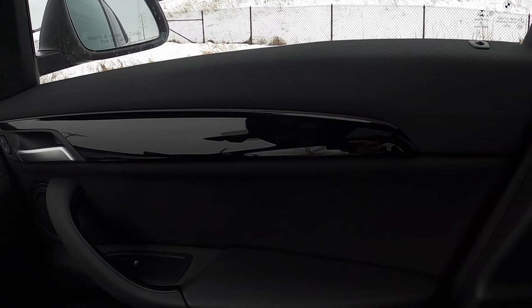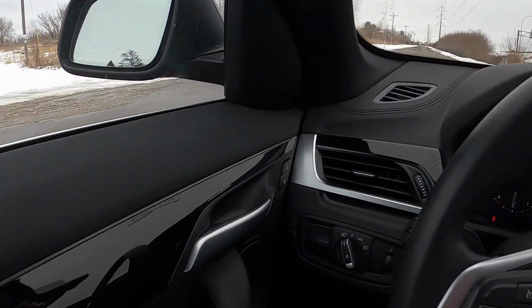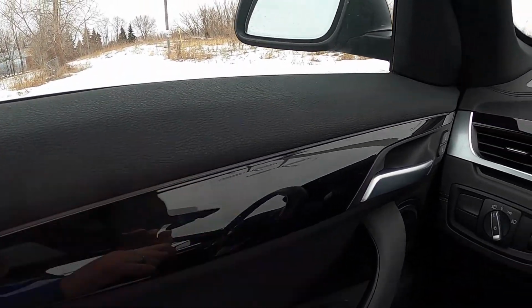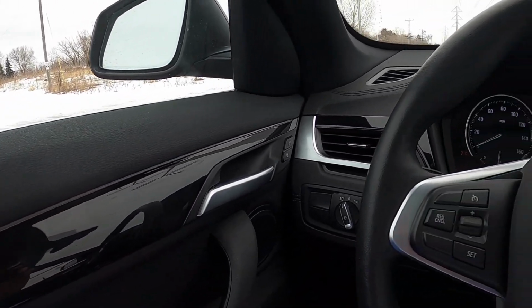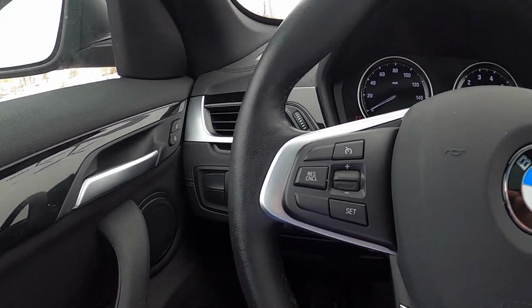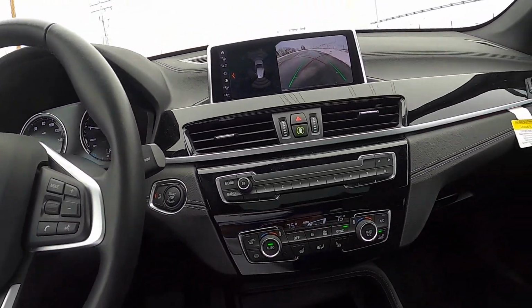We have the very nice piano black going all the way basically across the whole car, and then you can't see it, but it does have the accent lighting right here where you can change the colors to different colors like I have in mine. You can do green, you can do orange, things like that. Obviously we can't see that now because it's daytime.